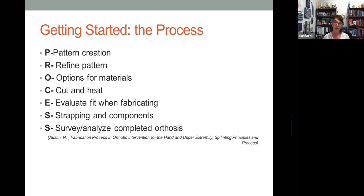Choose the material that I'm going to use, whether I want something that has memory or something that drapes really nicely because I've got a fracture and I'm trying to hold it into place. Find that material, heat it and cut it. Once it's on, I'm going to look at the fit. Is it hitting a bony prominence? Do I need to clear a nerve area that I might be irritating? I want to pay attention to that.